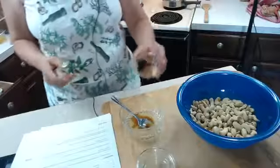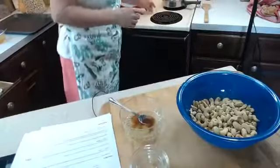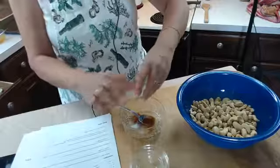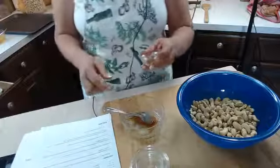We've got here a teaspoon of vanilla. We've got a 1/2 teaspoon of kosher salt. There we go.